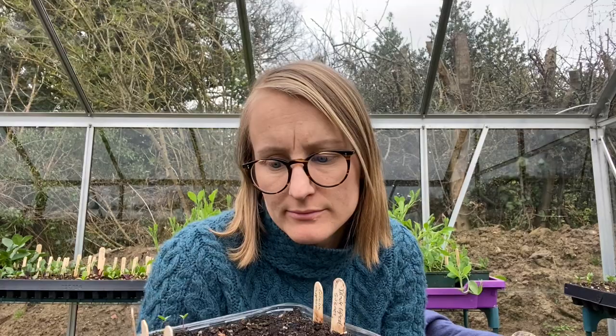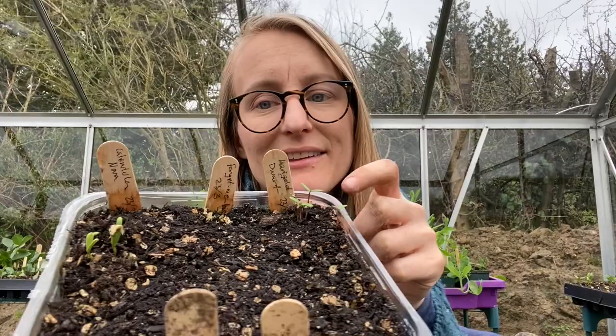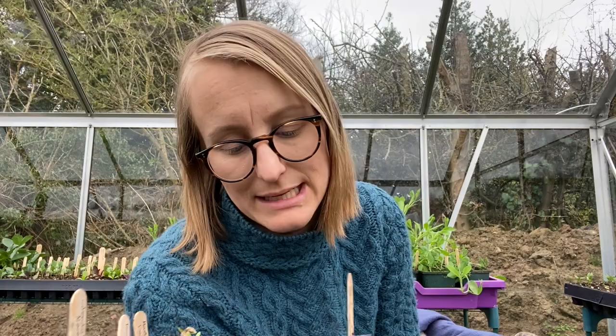Oh, and I forgot to say, the flower seeds I sowed last vlog. That was on the 23rd of March, and today is the 28th of March, so 5 days later. The calendula is up, and the forget-me-nots are up, and the marigolds are up. But I'm still waiting for the black-eyed Susans and the lobelia. So we'll see if they come up.